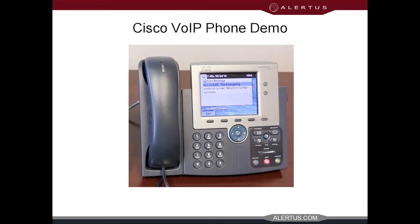Of course, the next question is, which phones do we support? I'd like to say all of them, pretty close. But we'll have this available, or you can check with your account manager to verify that all the phones within your organization we're able to support and notify to.